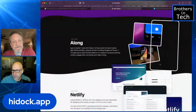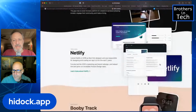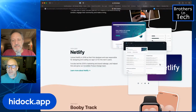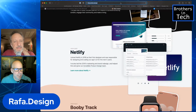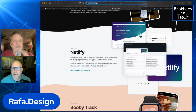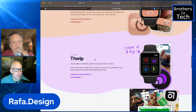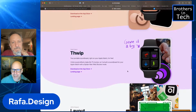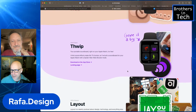He's got several other things that I would just encourage people to go and look through, things about creating websites. And what is his website again? The website is Rafa, R-A-F-A dot design. Yep, rafa.design. And incredibly, just really, really slick stuff. I mean, he's got even some simple ones like a little app for your phone where you can make noises if you want, straight from your watch.